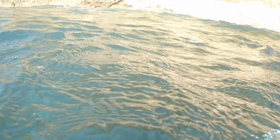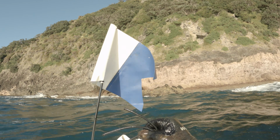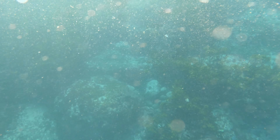I've got my Wettie small float boat today, which is perfect for the style of diving I'm doing. It's great to keep my catch out of the water, not only to keep the sharks away, but the smell of the dead fish in the water will not alert any of the other fish that I'm trying to spear.